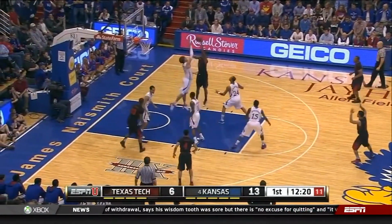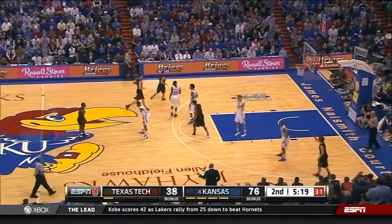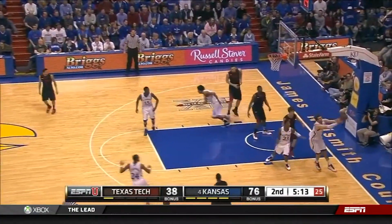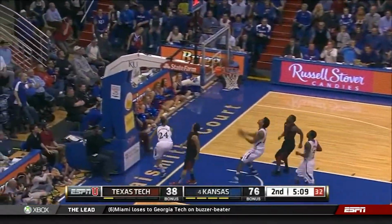Tolbert again. Withey blocks it this time. Of the 4 seniors, 3 are in double-digit scoring, and Elijah Johnson has a new career high with 11 assists. And Jeff Withey has another block and an outlet for Relaford.